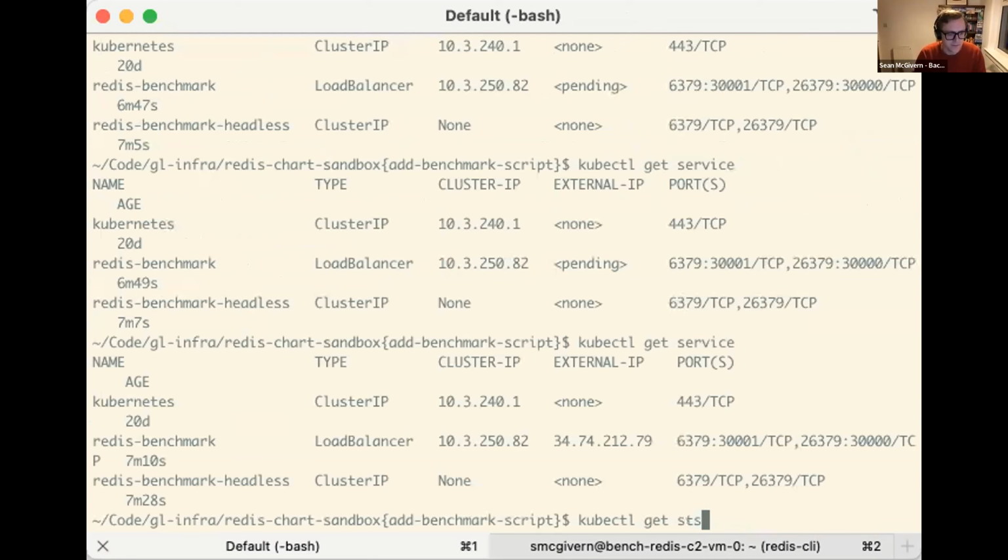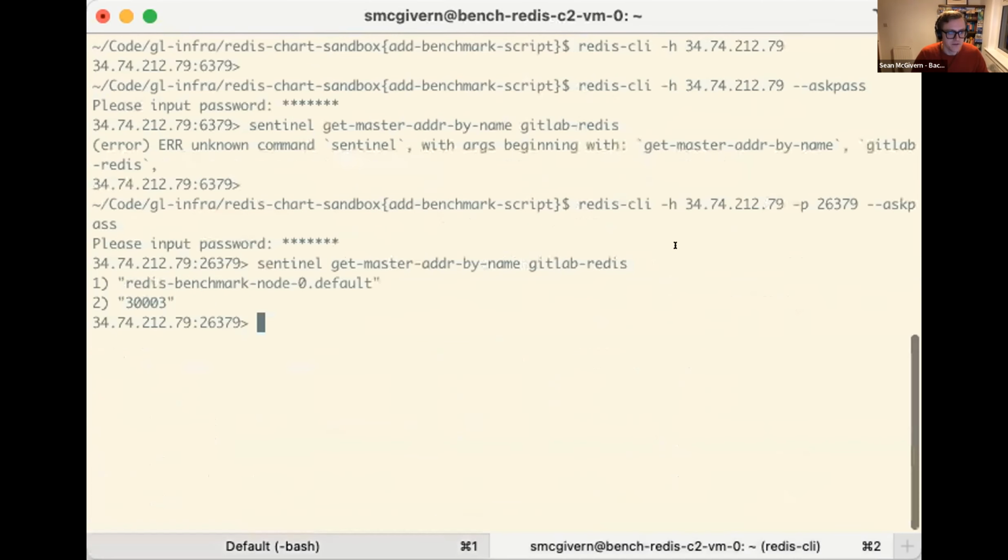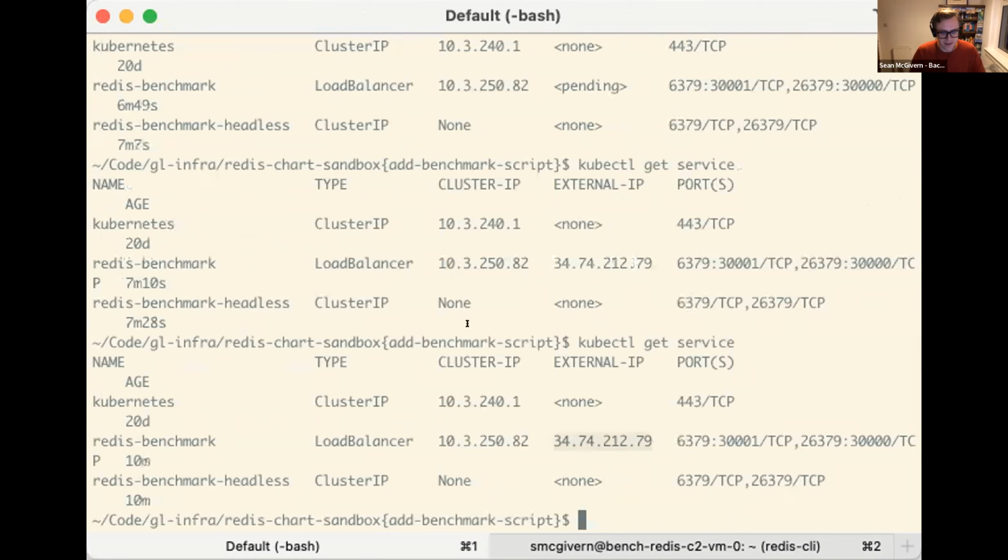I'll just share a terminal to start with. This is using the load balancer service for the Sentinel, so I've got a single external IP that I can connect to, which I've done over here. First of all, I connected to the wrong thing. And first of all, I can only connect to one, so that's already not going to work because I need to be able to connect to all three.